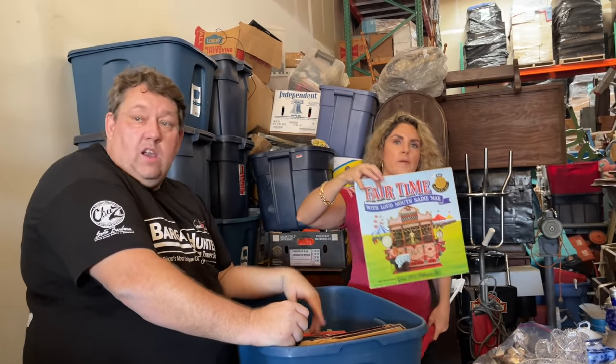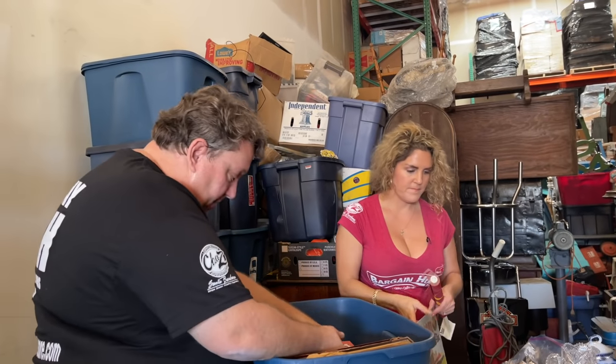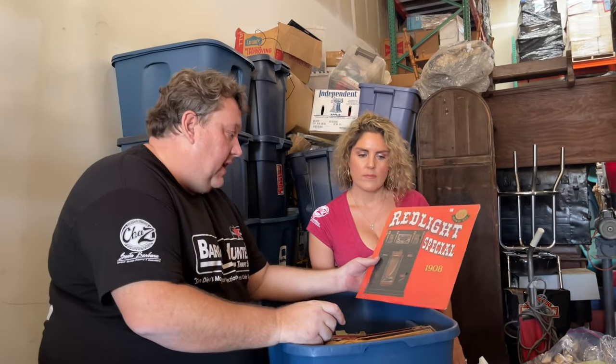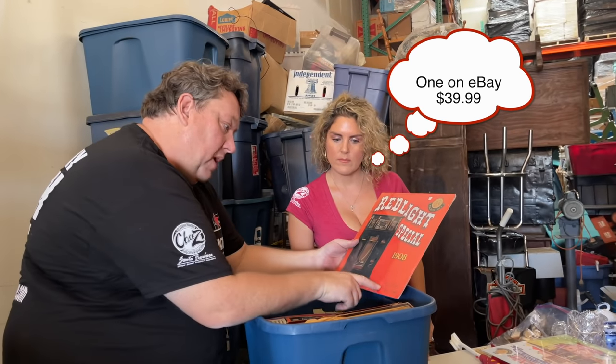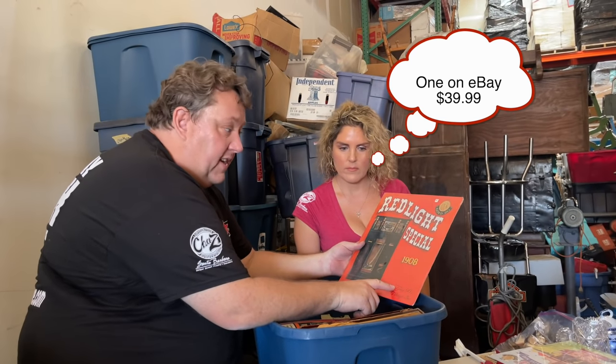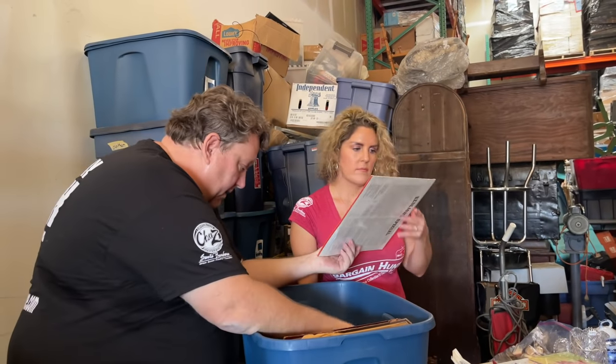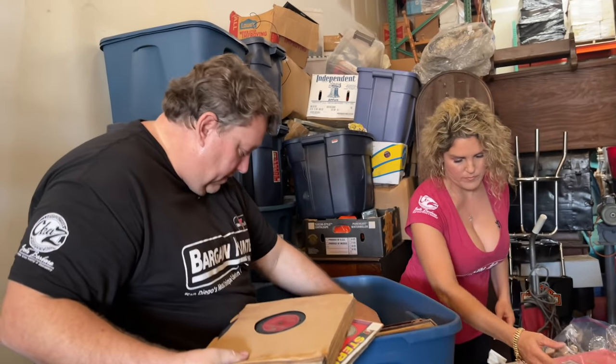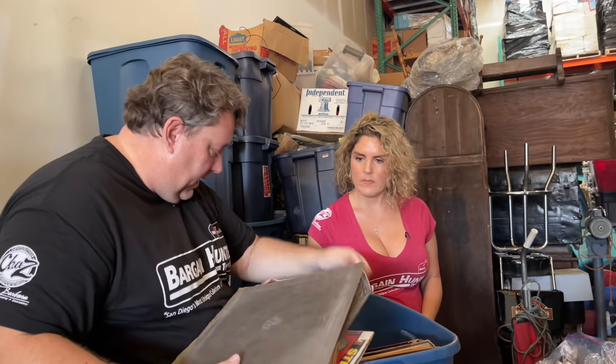See, like any record online sealed is usually $20, as long as people want to buy it. Except Christmas ones, right? Some Christmas, but then sometimes they go up too, it just depends. Here we have Red Light Special 1908, and this is a record of some kind of old jukebox. It's done in 1973, brand new sealed, so that's $20. Now here's the same type of music, but open, so not that desirable anymore. But you got $40 in records here.